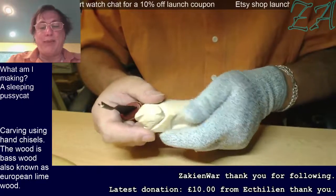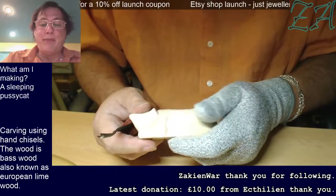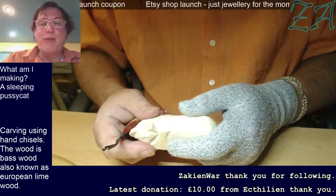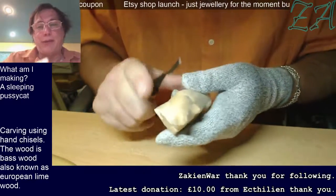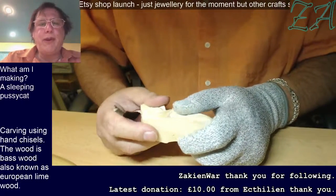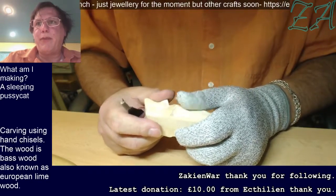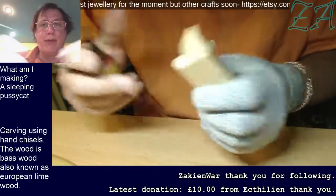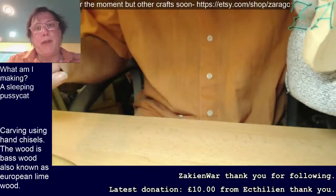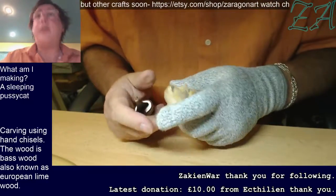The easiest way is just to search for either basswood or European lime wood and see what you come up with. Tend to stay away from craft shops. They will perhaps sell small blocks of it, which is quite expensive. Go more for wood merchants, the sort that sell to people doing things like bowl blanks for machine carving, because they tend to buy bigger blocks, so they have offcuts and you can buy small pieces quite cheaply.